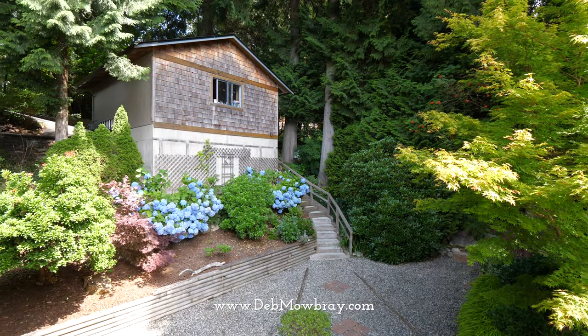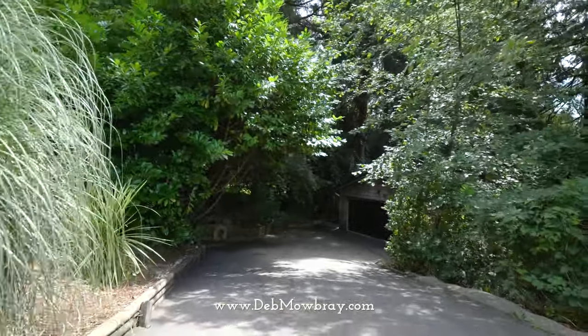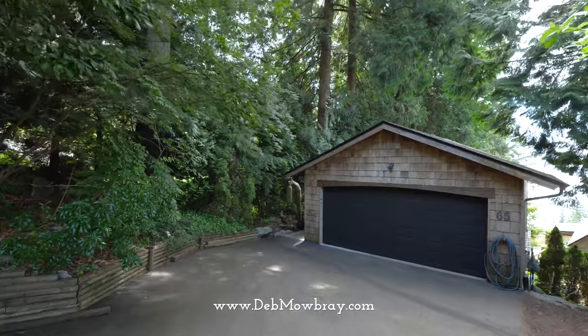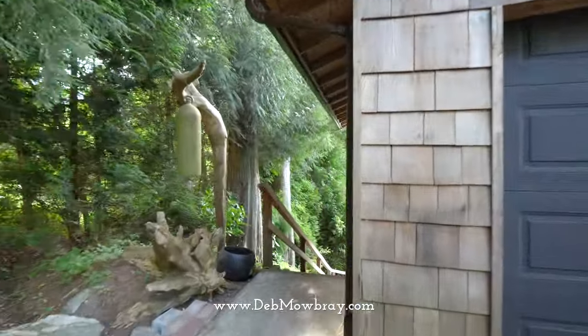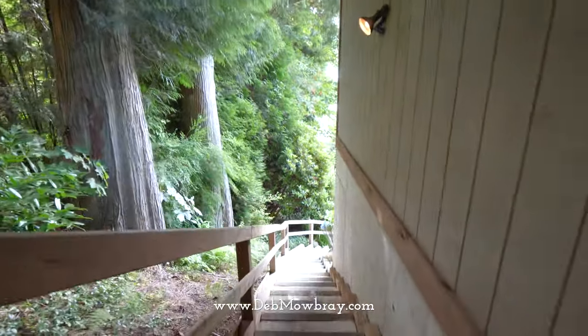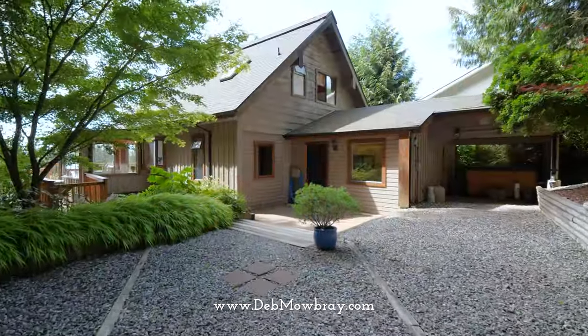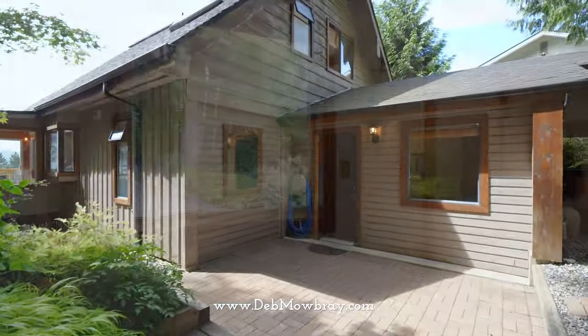Let's have a tour of the property. Starting from the cul-de-sac at the top of your driveway, we head down towards the 2-car garage. The detached garage is insulated and wired for 220 power. Steps along the garage take us towards the home and its landscaped surroundings. There's a covered area for the hot tub on the right as we make our way to the front door.